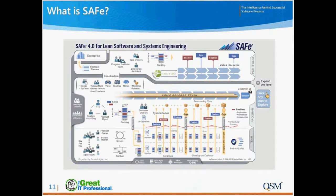SAFe is a freely revealed knowledge base of integrated proven patterns for enterprise lean agile development. This is a diagram here of SAFe version 3.0 that added this layer right here, if you can see my cursor, where it says the Agile Release Train at the solution level or the value stream level.